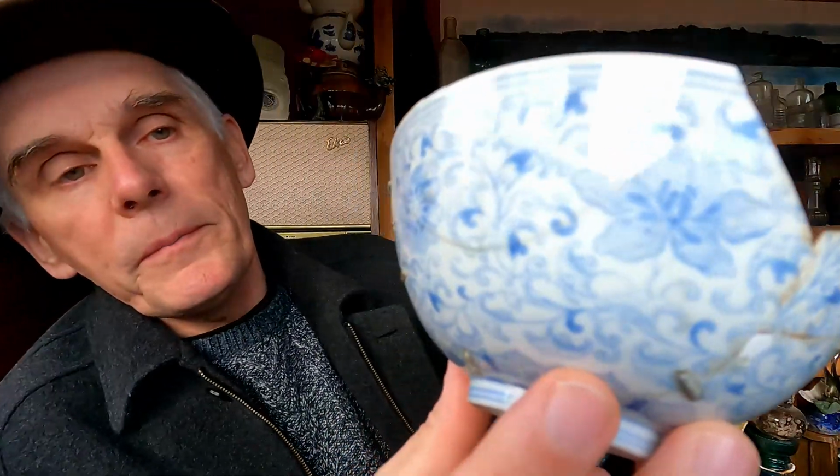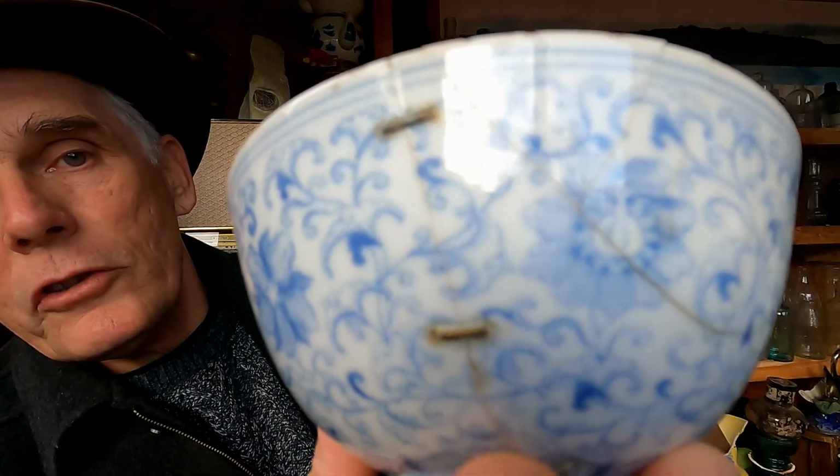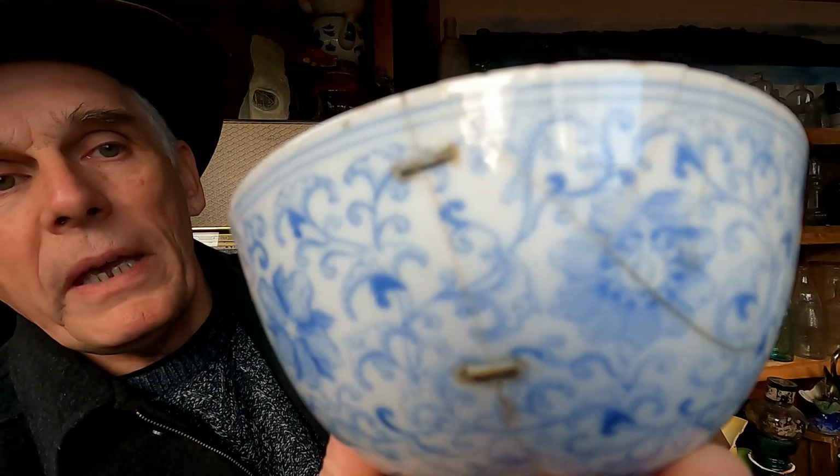Because if you look here, you can see that someone in the past has taken the trouble to staple repair this piece of porcelain. They felt that this was of significant enough value to them and use that they wanted to create a repair to it. And now it's been broken again. So my hope is to use the pieces I've got to make as complete a bowl as I can and to celebrate with the previous owner of many years ago the beauty in this little bowl.